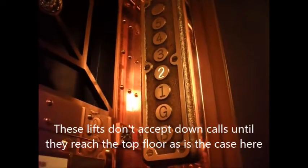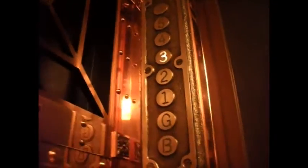Doors closing. Doors opening. Doors closing. Doors opening. Doors closing. Doors opening. Doors closing. Wasn't ground being used, maybe locked or something? Doors opening. So this is on number 3. Doors closing.